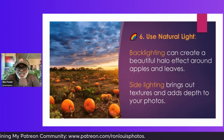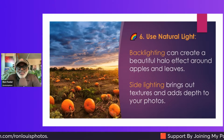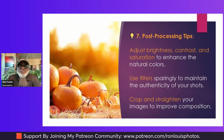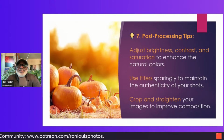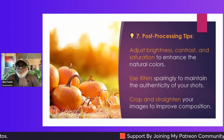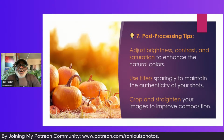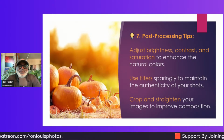It also sets you up for a good black and white photo if you are into black and white, right? Looking at that contrast of light and dark. Okay. Here's number 7, last but not least. Post-processing tips. Adjust brightness, contrast, and saturation to enhance the natural colors. Use filters sparingly to maintain the authenticity of your shots, and crop and straighten your images to improve composition.